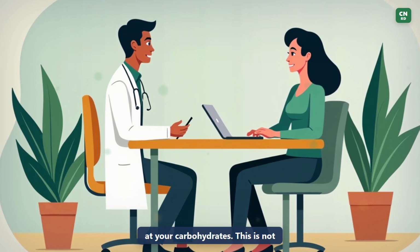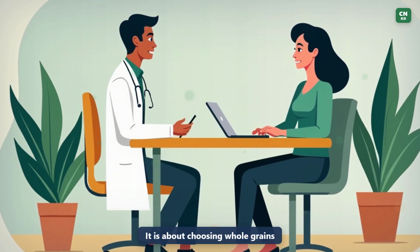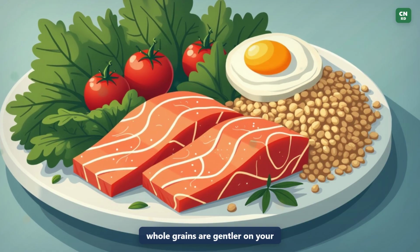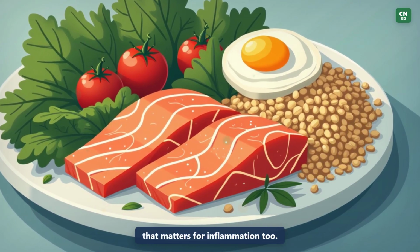Next, look at your carbohydrates. This is not about cutting carbs. It is about choosing whole grains like oats, brown rice, and quinoa more often than refined ones, because whole grains are gentler on your blood sugar and insulin response, and that matters for inflammation too.